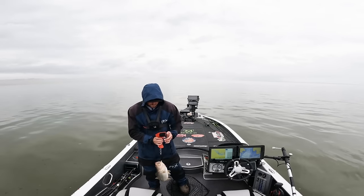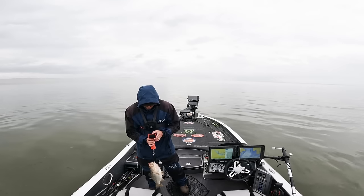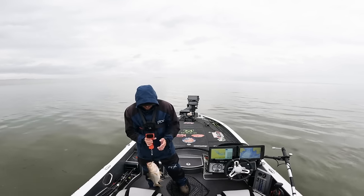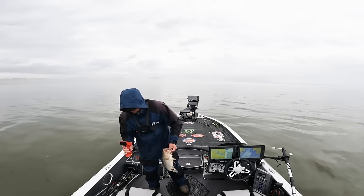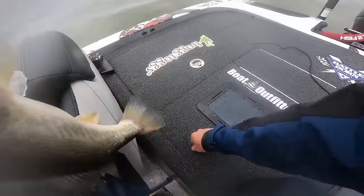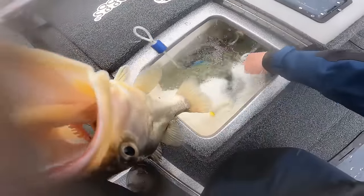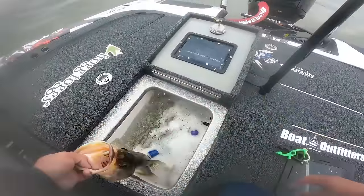He is 3.03. Culls out number 2. Cool. 15.5 pounds. All right. And number 2 came off.